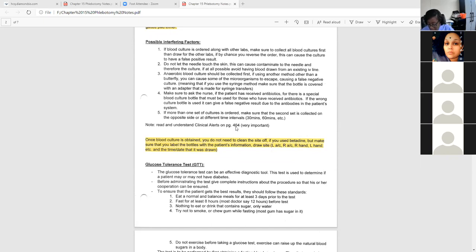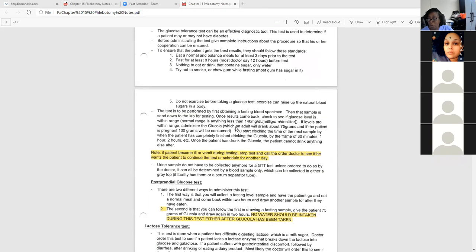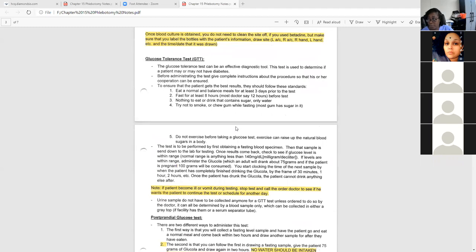Any questions about blood culture collection before we move on to glucose tolerance? Thumbs up, nay, yay.